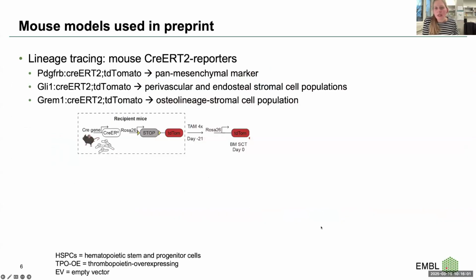Then in this preprint, they're using a few mouse models to label different stromal subsets, so I thought it would be good to introduce them. They are using Cre-ERT2 lineage tracing, an inducible lineage tracing system using tamoxifen or 4-OHT. They have PDGFRB, which is seen as a more pan-mesenchymal marker, also very familiar in other organs. Then they have GLI1, which is mainly perivascular and endosteal, so closer to the bone. And then GREM1, which is an osteolineage marker. So this is basically what they have.